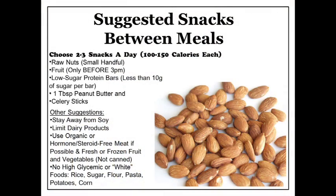We also ask that you limit your dairy products. Milk, eggs, citrus, and dairy are 4 of the most common food allergies that people have that they don't realize until they cut it out of their diet. A lot of times, if you have a sensitivity to one of these, it can cause some gastrointestinal distress and even impede your weight loss. We also ask that you use steroid-free and hormone-free meat products if possible.